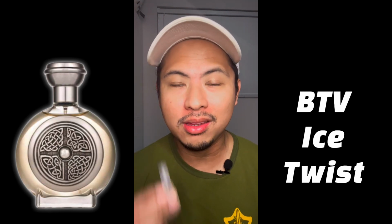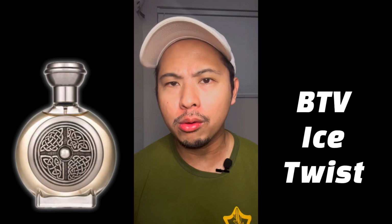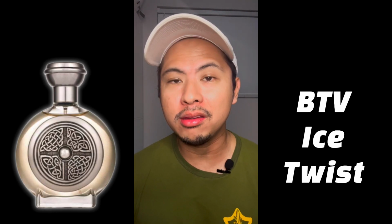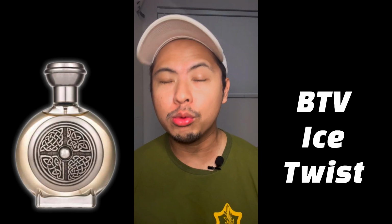And the fragrance that we will be talking about today is none other than Boadicea the Victorious Ice Twist. Yes, Ice Twist by Boadicea the Victorious. This came recently, I think a month ago or a couple months ago, in a 2-pack. This came with another fragrance from Boadicea, called Gentle, which I have not tried yet. So it's Gentle and Ice Twist together.